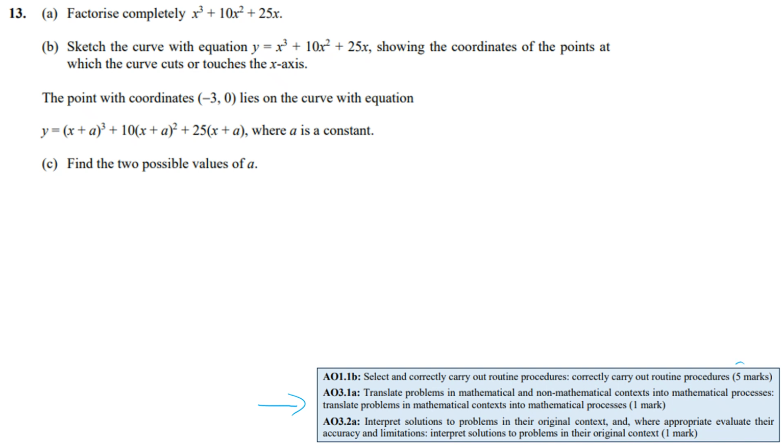We have got 5 marks for doing strand 1, which is routine procedures, but then we've got some strand 3 where we're putting things into mathematical context and translating the problems so we can do and apply mathematical processes, and we're going to interpret solutions and put them back into the original context. And I'm going to be doing that in part C when we're looking at this plus a. So first of all, let's have a look at part A.